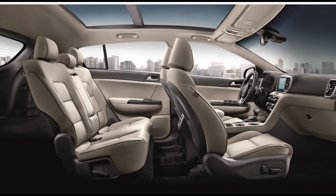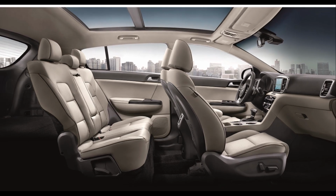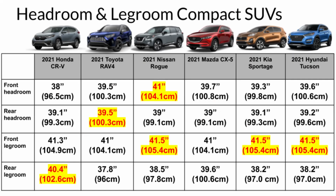Size. The Sportage is average when it comes to passenger space. It has 39.3 inches of front headroom and 39.1 inches of rear headroom. The Sportage has 41.5 inches of front legroom and 38.2 inches of rear legroom. Those numbers are almost identical to its corporate cousin, the Hyundai Tucson.